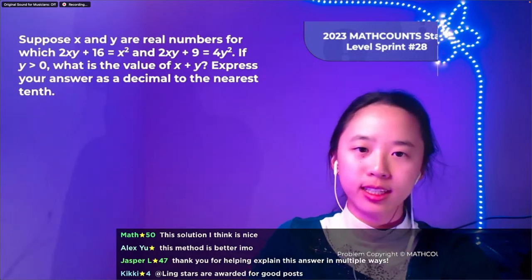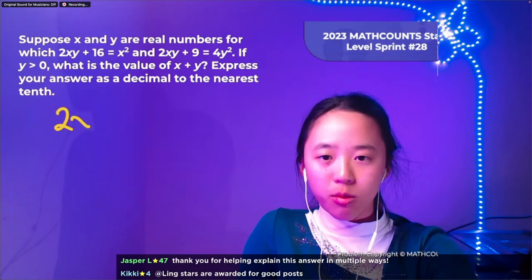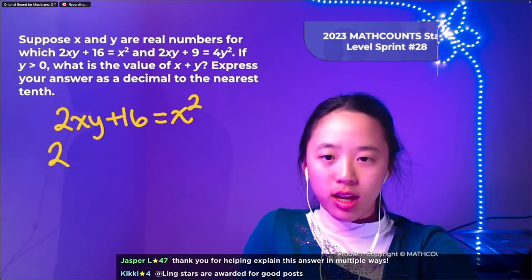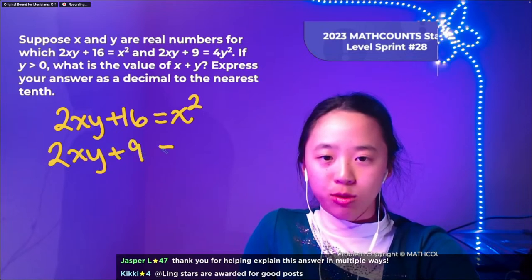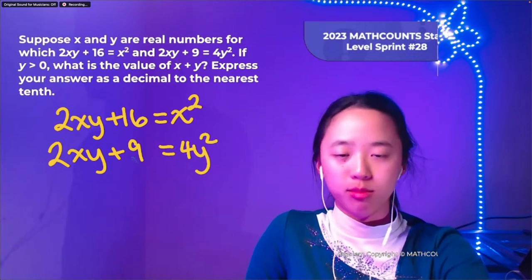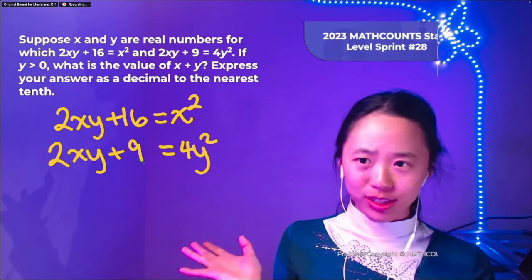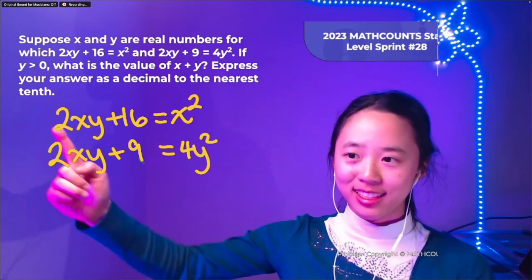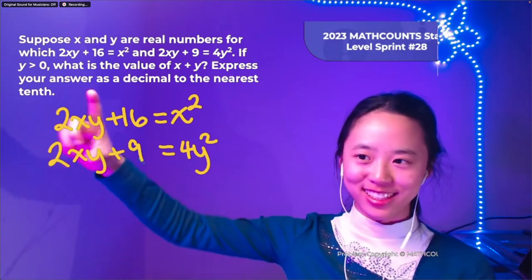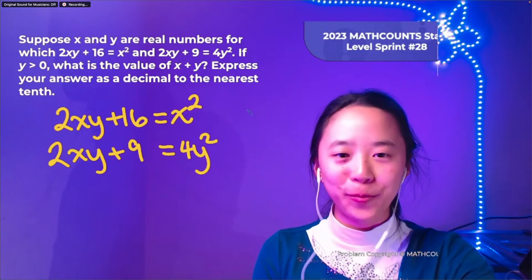Okay, problem 28. Suppose x and y are real numbers for which 2xy plus 16 equals x squared and 2xy plus 9 is equal to 4y squared. If y is greater than 0, what is x plus y equal to? So one thing we could do for this problem is, since there's 2xy in both of these, and I don't really like how this looks, let's just subtract them away and see what happens from there.